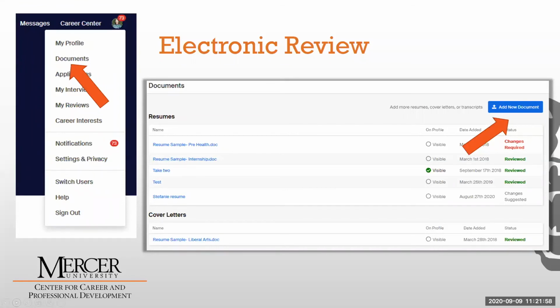But again, that is something for those of you that opt into the resume book that I will cover with you via detailed information through email, including how to make it happen and then your deadline for making that happen.